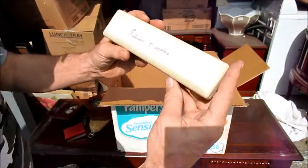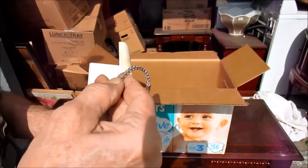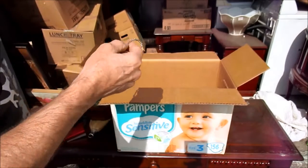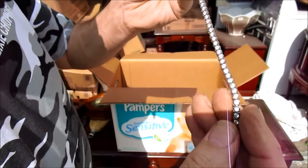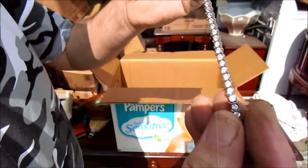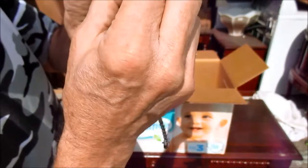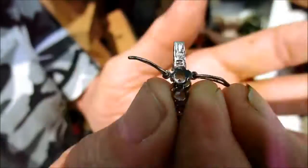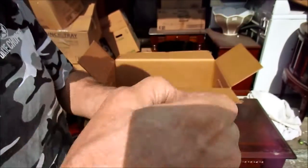This one's marked silver necklace. Oh, wow, that is silver. Look at this, guys. Silver, look at those sparkles. Those are super sparkles. Those might be real. Oh yeah, there's your marking. Let's see if that'll show up. I hope so. This, my friends, is why I buy storage units.